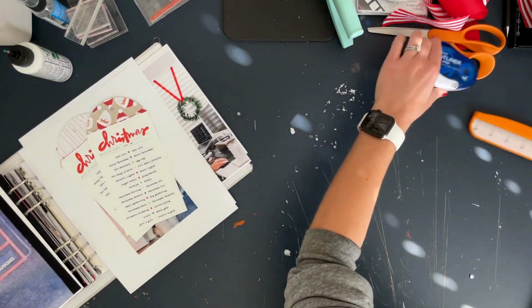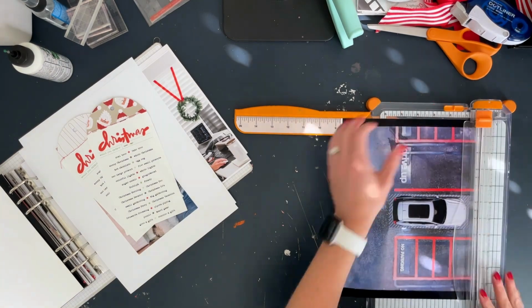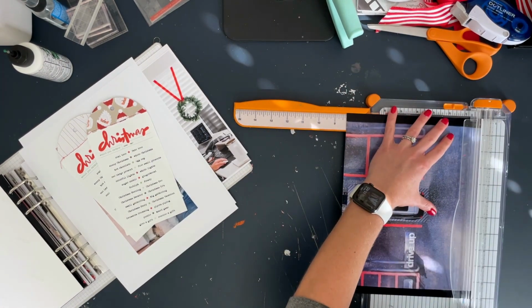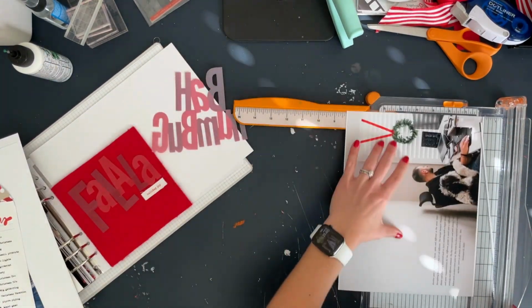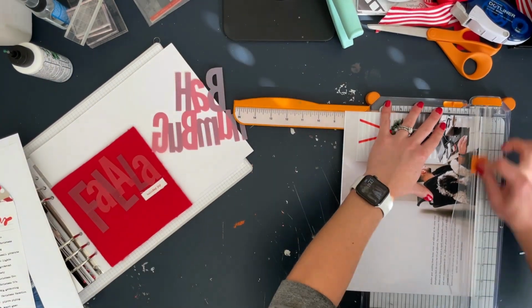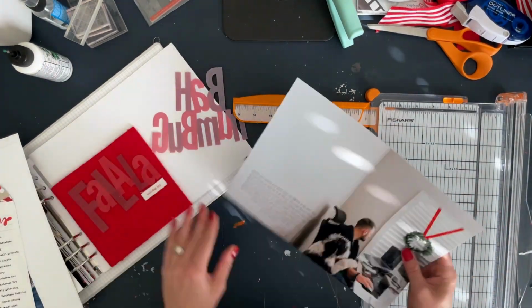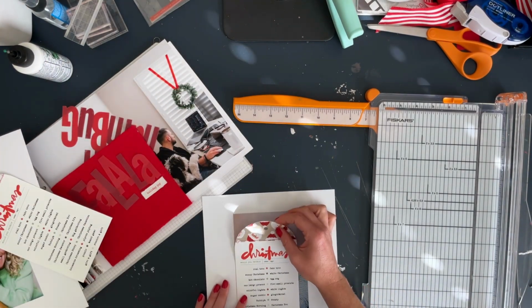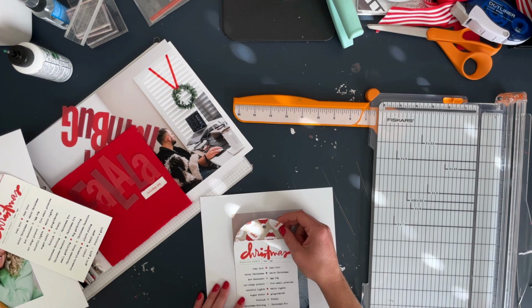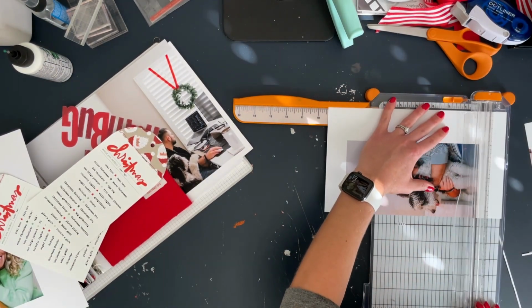All right, my friends, jumping in here, the first step I'm going to be doing is trimming out all my photos. So I'm going to be jumping around from stories 20 to 21 to 22, but just using my paper trimmer to trim all these photos out. The one on the left and the one on the right are both outside the page protector, sized 11 by 8.25, and printed here at home with my Epson XP 15000 on glossy paper.